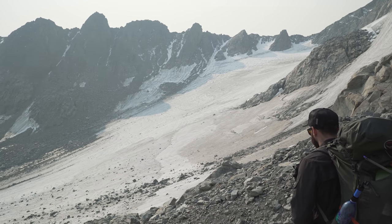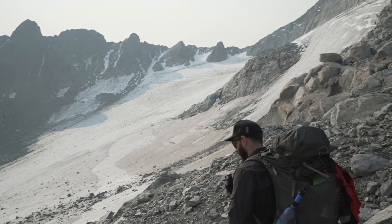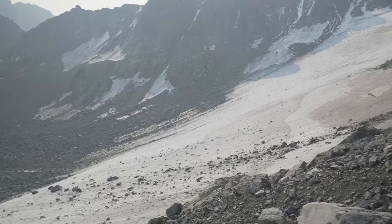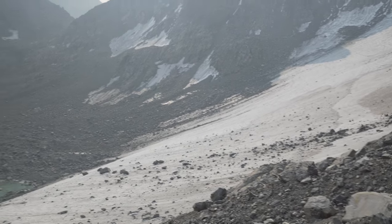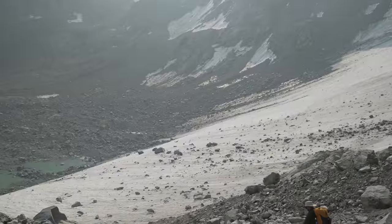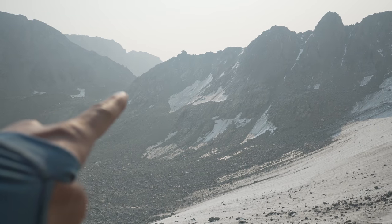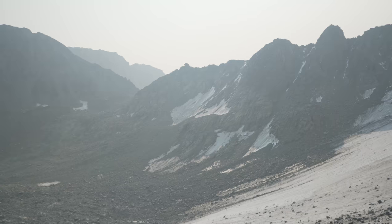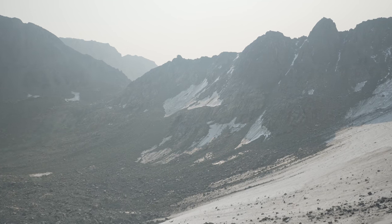So it turns out there actually is some glacier, thankfully. So I think we're gonna spike. That is the Knife Point Glacier right there. Now it'll just be a question of finding the best route down to where it is flatter. Right over there you can see our next pass, which is Alpine Lakes Pass. I think it's gonna be slow going getting over there.